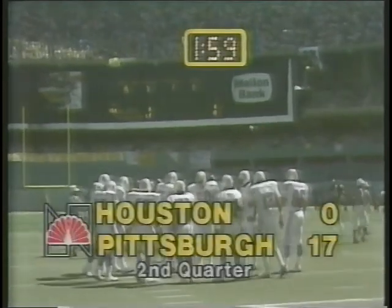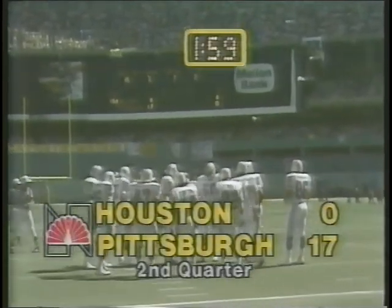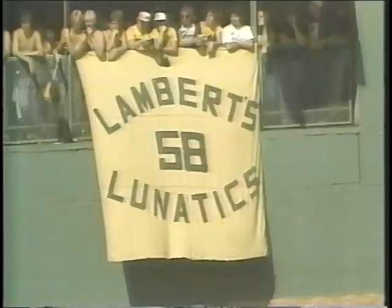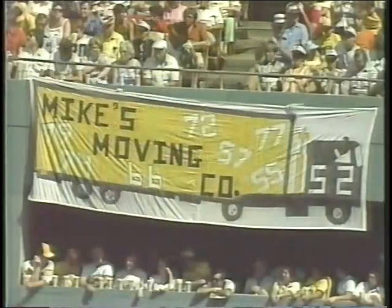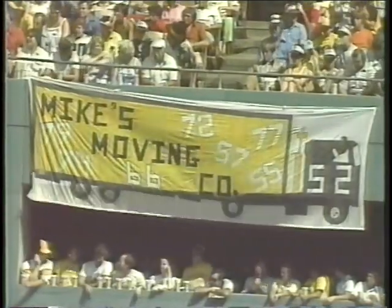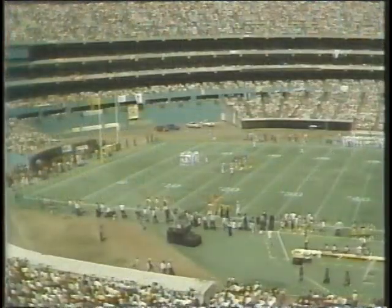Less than 2 minutes left in the first half here in Pittsburgh, where the Steelers lead 17-0. Houston ball, 3rd and 7. How about it, Merlin Olsen? How can a quarterback have such bad luck in the first half? There's so many drops by the Oiler receivers.